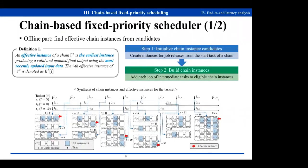Now I'm going to introduce our chain-based scheduler. Basically, it has two components, an offline and an online part. The offline part builds chain instances and distinguishes the effective chain instance among them. An effective chain instance is the oldest chain instance producing a valid and updated final output using the most recently updated input data.